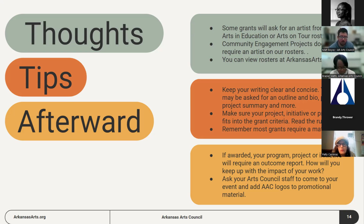And going back to what Brazier said about the panel review for our AIE major grants and the community engagement project grants, this tips section is really important since they're scored and your scores will determine your funding. If you ask for $10,000, you're most likely not going to get the full $10,000. How you keep your writing clear and concise, and how you're going to be asked to do an outline, bio, project summary, etc. The clearer and the more put together your application, the more likely you'll get closest to your ask as possible.